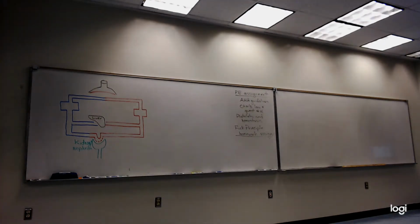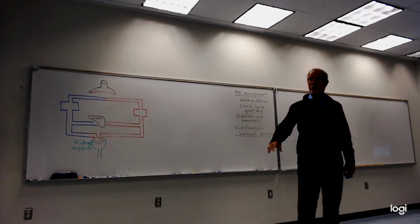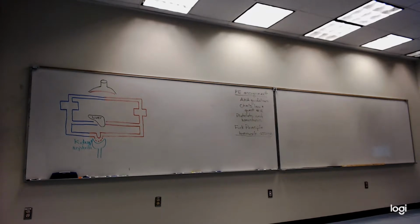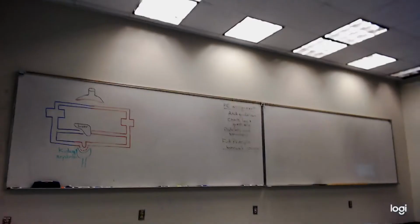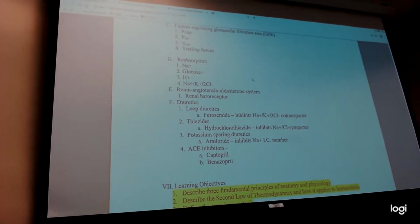There are four categories of diuretics that I'll introduce you to. One of these is the so-called loop diuretics. Second category, the thiazides. There are potassium-sparing diuretics. And then there are ACE inhibitors. ACE stands for angiotensin-converting enzyme. I'll explain that more on Monday night. But ACE inhibitors are not only useful in terms of treating hypertension, but there also appears to be a protective effect on the abnormal remodeling of the ventricles that occurs with chronic elevated blood pressure.